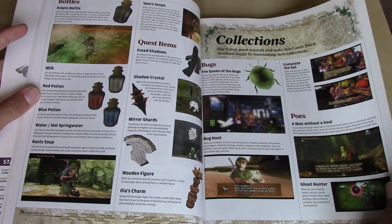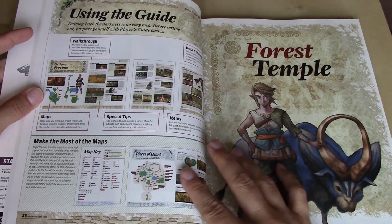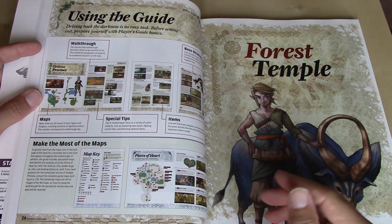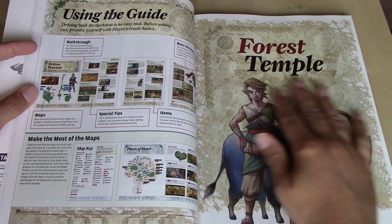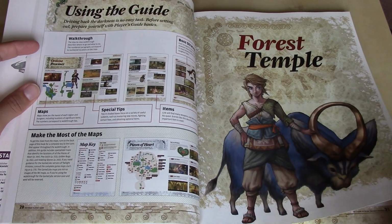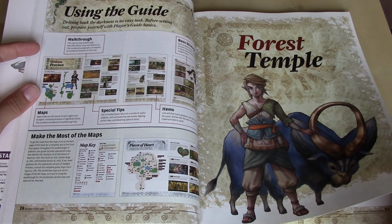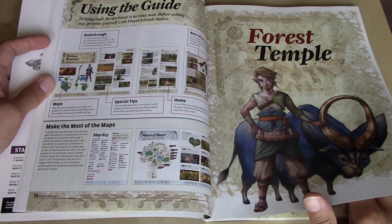Get into collectibles here. Just a brief overview and then how to use the guide. Then we get into each section. Forest Temple here, nice cover page with beautiful artwork. So we'll take a look at how they outline this for Forest Temple, then we'll take a look at the artwork and cover pages for each of the subsequent sections.